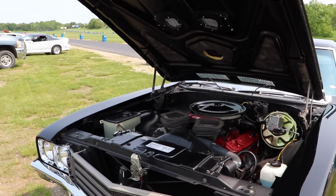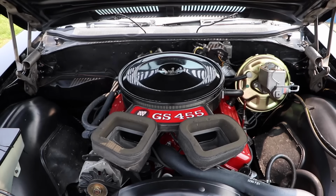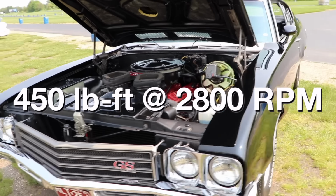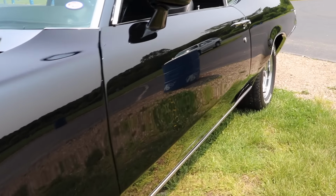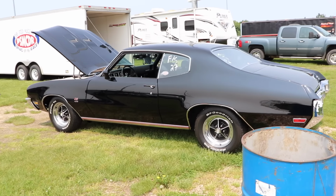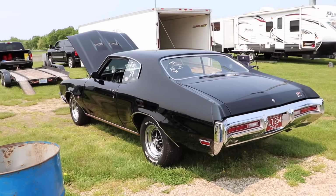And with all those regulations, the compression ratio dropped all the way to 8.5 to 1, and that gave this car a gross horsepower rating of 315 at 4,400 RPM and 450 pound-feet of torque at 2,800 RPM. But remember, that's gross horsepower. Do you want to know what the net horsepower rating was? 255. And remember, that's in comparison to the 330 net horsepower being put out by that Plymouth Barracuda.